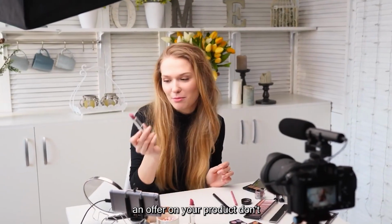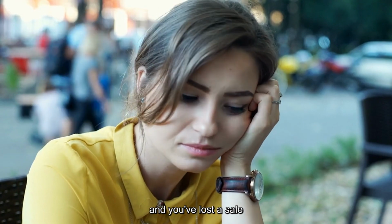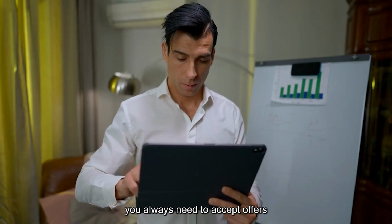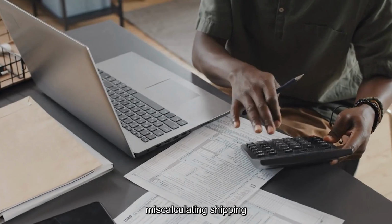Equally, if someone makes an offer on your product, don't let it sit. If you do, they could buy it elsewhere and you've lost a sale. Of course, don't feel you always need to accept offers. You can always counter-offer.